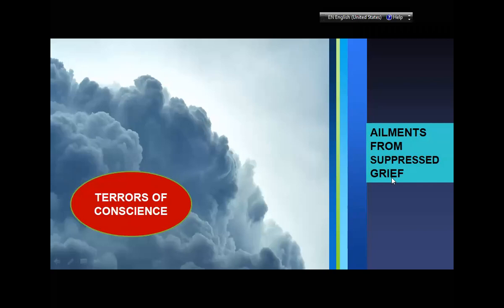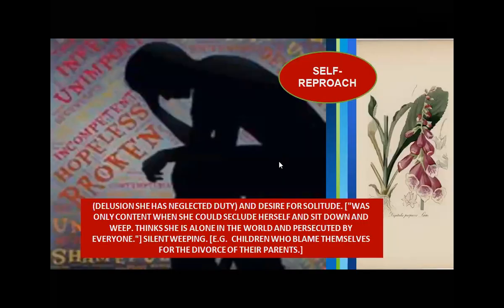They don't blame others. They try to blame themselves. This is one of the introversions of the blame in these medicines. And so self-reproaching is an important characteristic feature for these medicines.